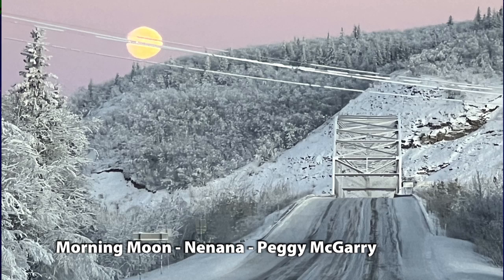Morning moon, and this is out of the Nenana area. Thank you to Peggy McGarry for sending that in. And a lot of you may have been noticing that moon. It's been on its way to full, which it was early this morning on Wednesday morning.